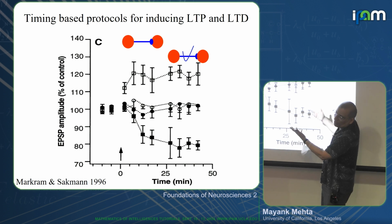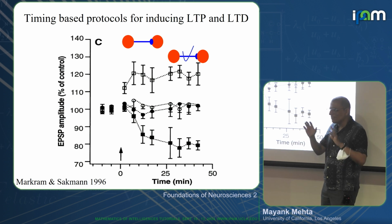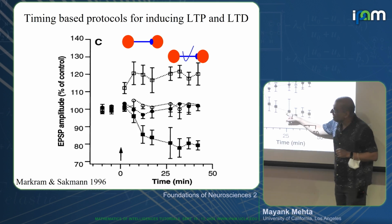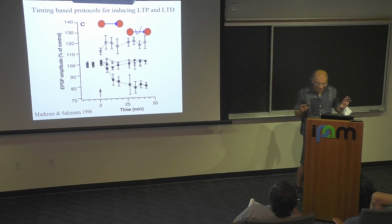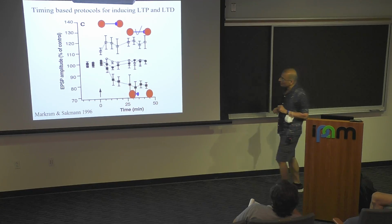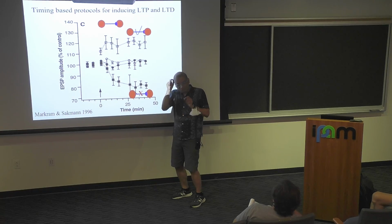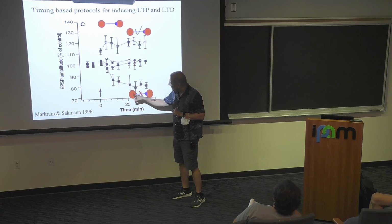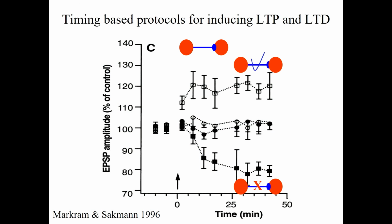After that, the experiment finishes because nothing lives. That's why it stops at 50. People have checked this over a longer time; I'm not going to get into that. But if you now do the other thing, the same amount of activity but slightly opposite, you inject current in the output neuron, make it spike 1 millisecond, and then activate the input neuron before that, then the synaptic strength actually goes down and remains low for a long time.